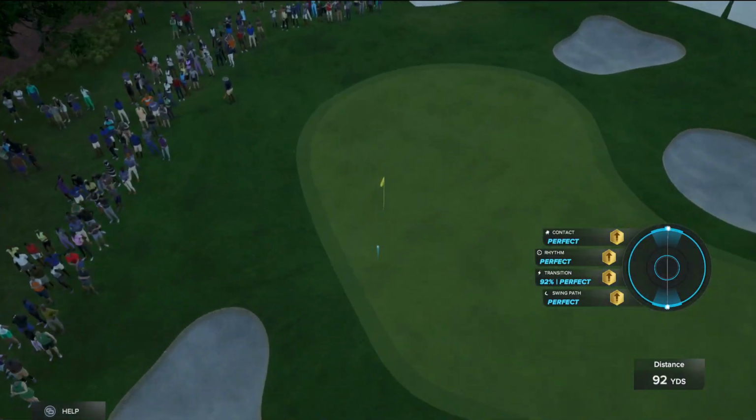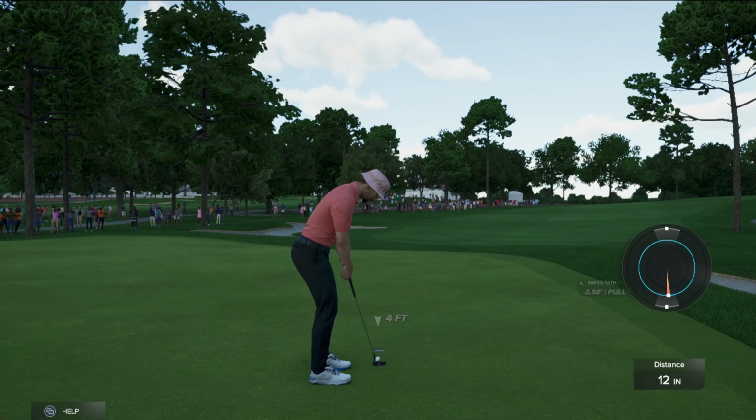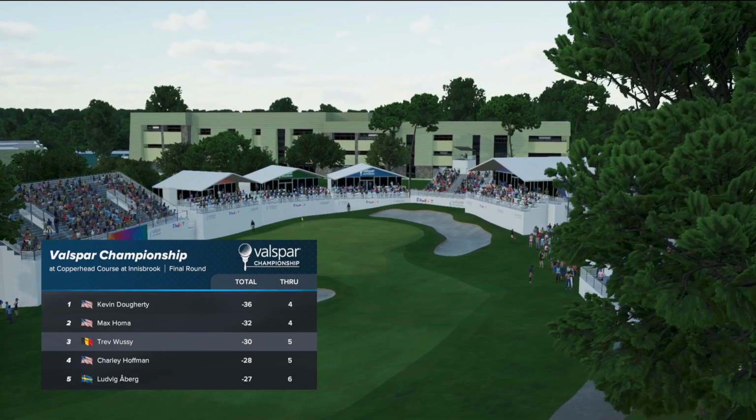Oh, what a gorgeous looking shot that is, Rich. Just didn't drop. What an opportunity to make a birdie. Nice one. Fourth birdie of the day. Now 6 strokes back after that hole.